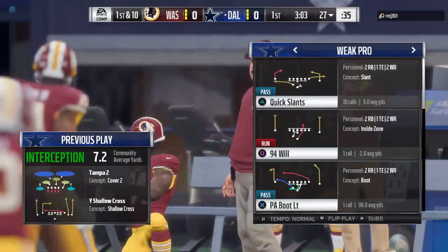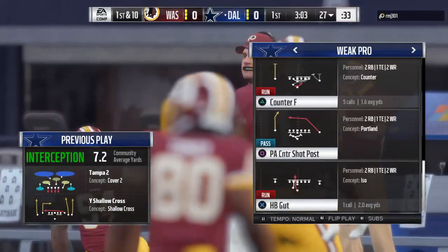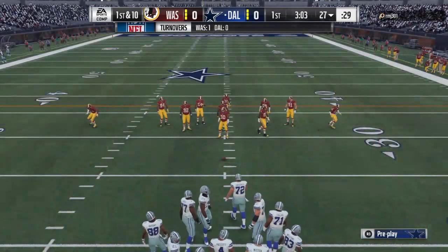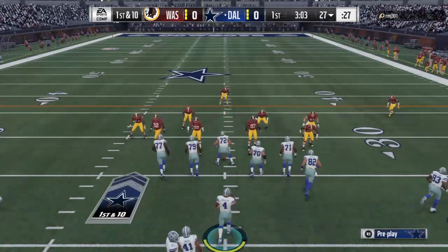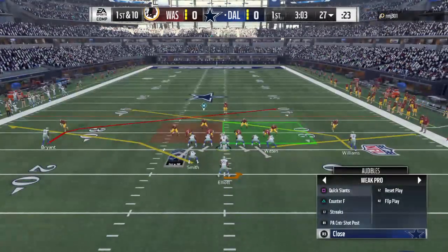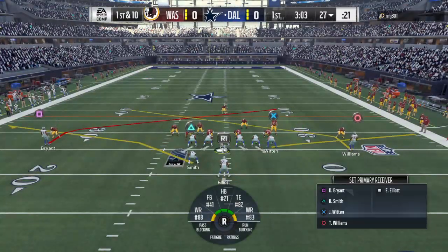Certainly not how they envisioned ending their opening drive here in the first quarter. Too many ones in this play. First quarter, first drive, first interception thrown. And that last one, that hurts. Looking to jam the receivers at the line here. Press coverage look defensively.